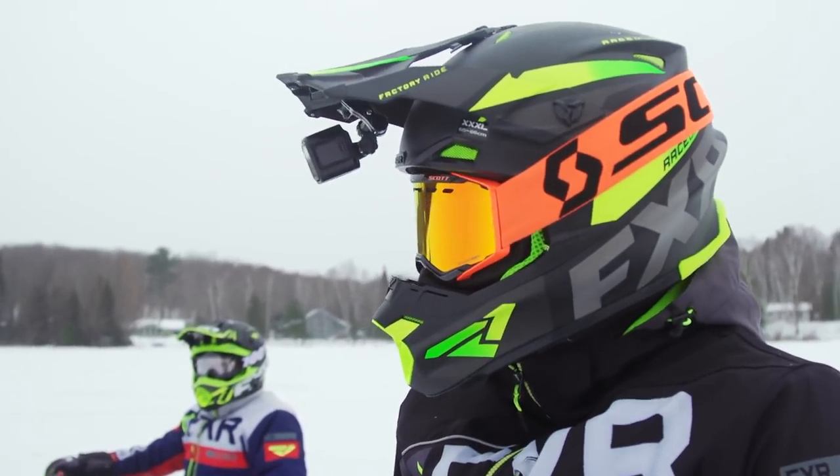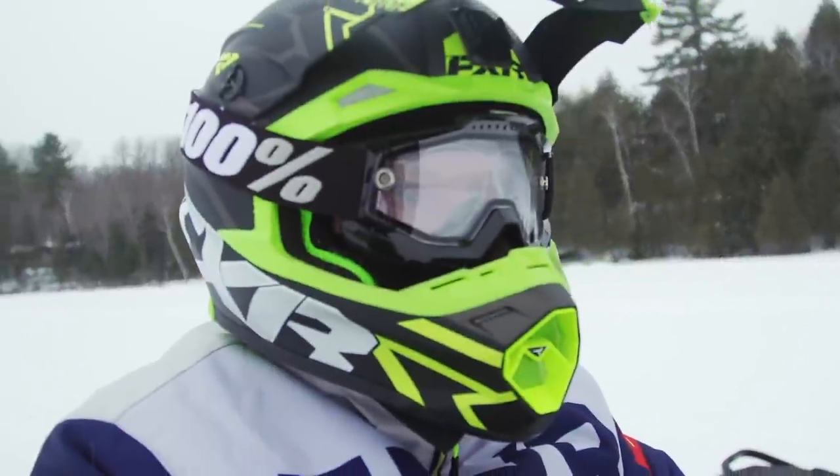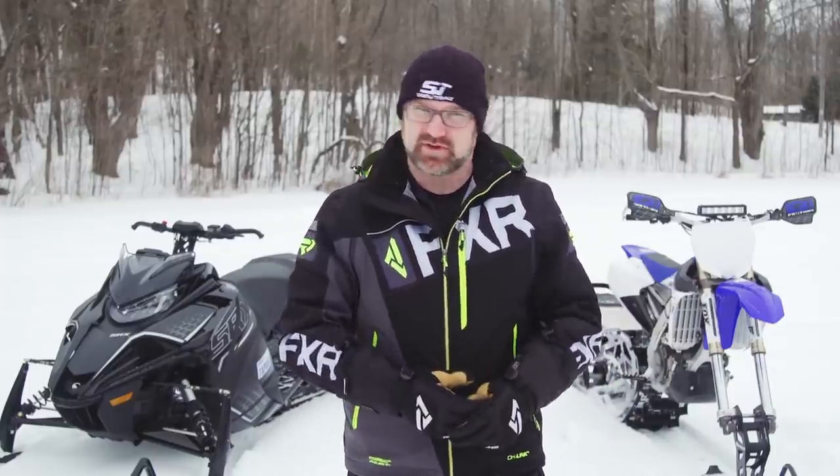To make things more fun and infinitely more interesting, though, there are two rules that must be followed. First, Mark must stay on the trail and maintain reasonable trail speeds. Second, I must stay off the trail and can only cross it at a 90-degree angle if absolutely necessary.